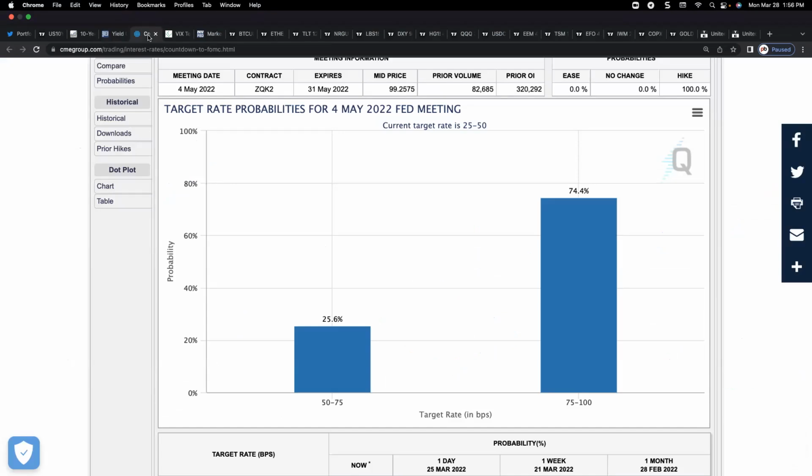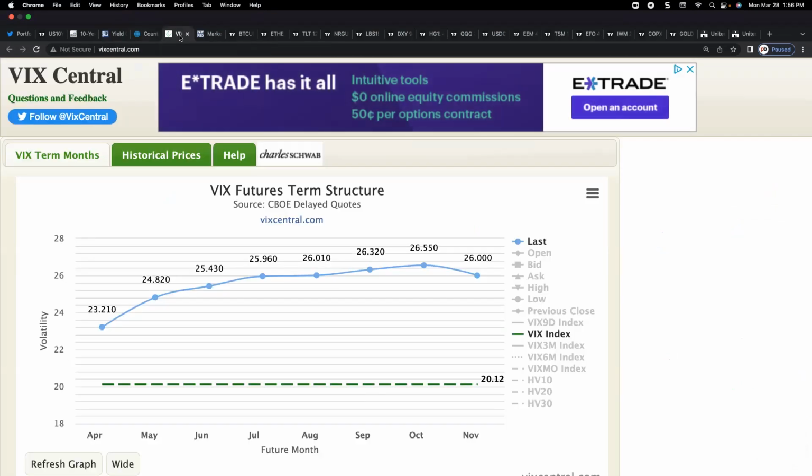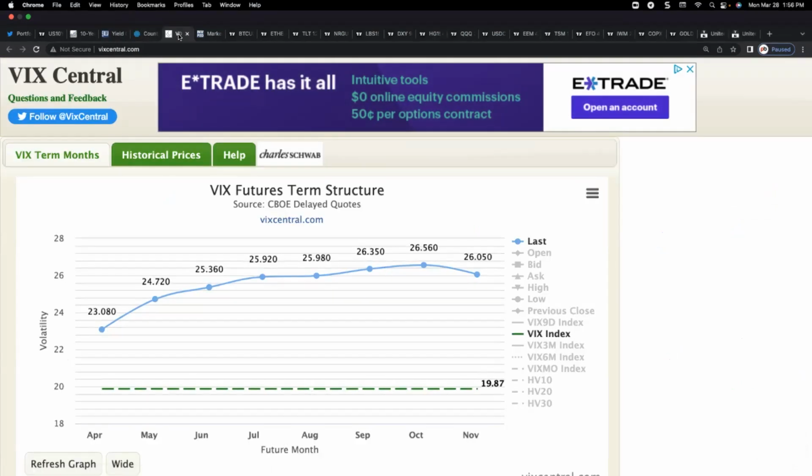This is where we track the probability of rate hikes, and it looks almost certain there will be a 50 basis point rate hike in May, which I believe is already priced into the bond market. So I don't see this as anything to freak out about.